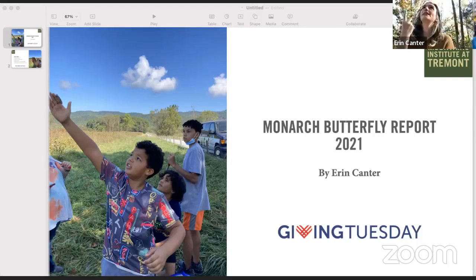I don't know if you can hear the red-tailed hawk, which is why I said bird instead of butterfly, because I was distracted. Red-shouldered hawk.